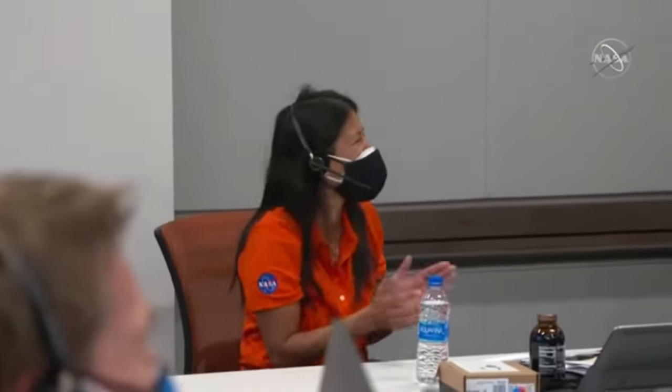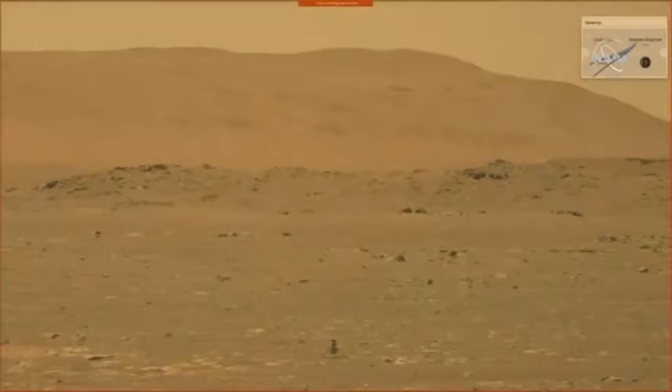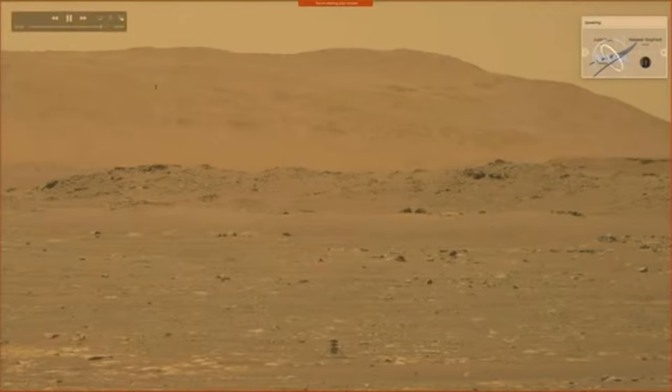Explain what we just saw with the Perseverance image. So the Perseverance image is showing us grounded at first. It's actually a video, which is great. It's grounded at first and then shows us hovering three meters above the Martian surface and then touching back down. It's amazing, brilliant. Everyone is super excited. So I would say it's a success.